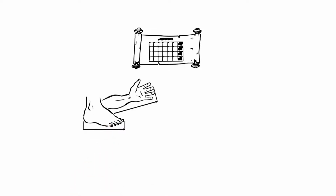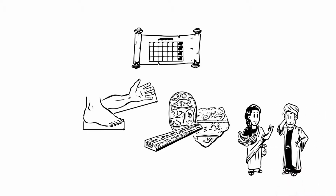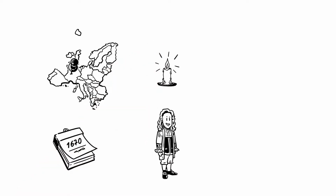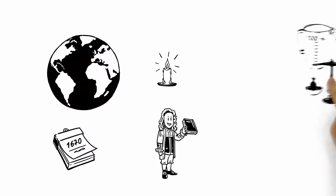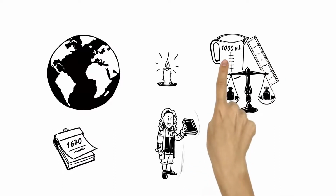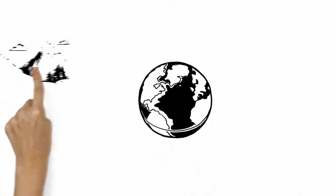But centuries ago, there were a huge number of strange systems of measurement, many based on random objects and sometimes differing from one city to the next. Until in France in 1670, mathematician Gabriel Mouton had a great idea: to create a universal system of measurement. This international system of units, or metric system, defined meters for length, grams for weight, and liters for volume as its basic units. To be as universal as possible, all the units were based upon standards in nature.